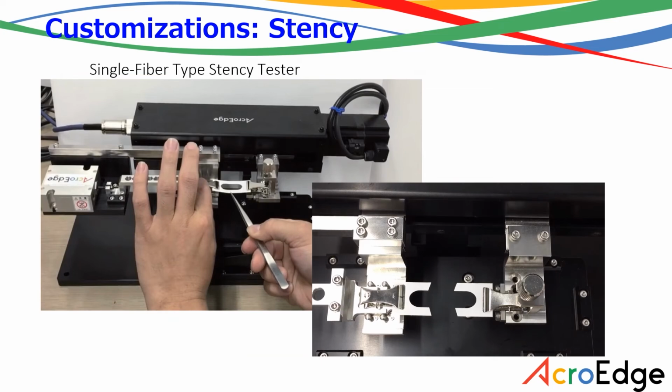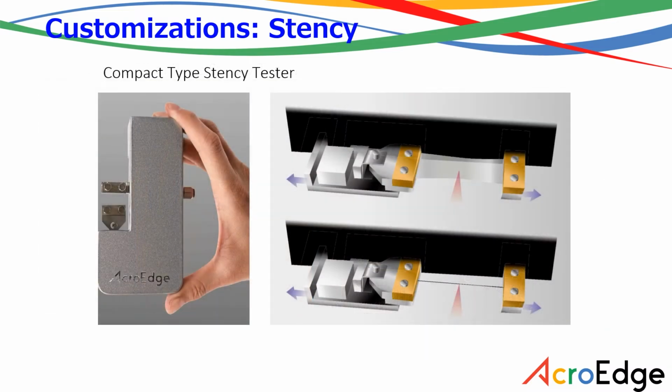Here is an example of using Stencil to test a single fiber. And here is a compact type of Stencil tester.